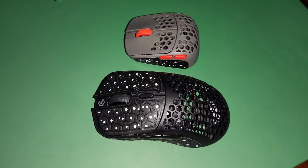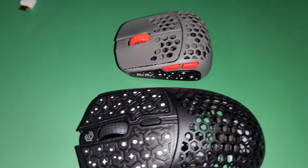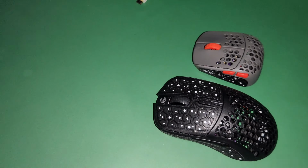It's a really balanced experience, and although it is bigger than the HSK Pro and not designed specifically with fingertip grip in mind, I think the HTX Ace is probably the better, or rather safer option for most users that are considering the HSK Pro.